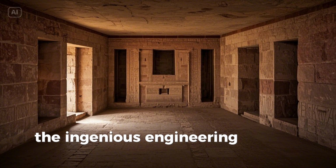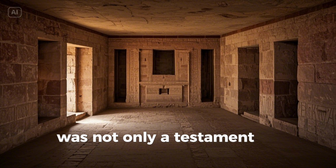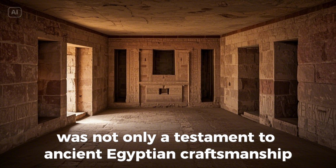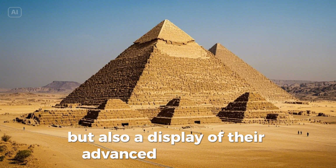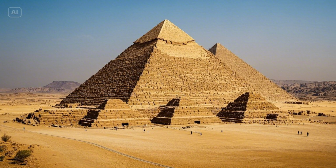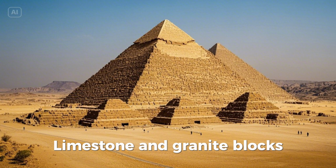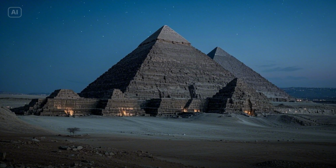The ingenious engineering behind the Great Pyramid. The construction of the Great Pyramid of Giza was not only a testament to ancient Egyptian craftsmanship, but also a display of their advanced engineering, mathematical precision, and logistical mastery. The movement and placement of millions of massive limestone and granite blocks, some weighing as much as 80 tons, required both innovative techniques and an intricate organization of labor.